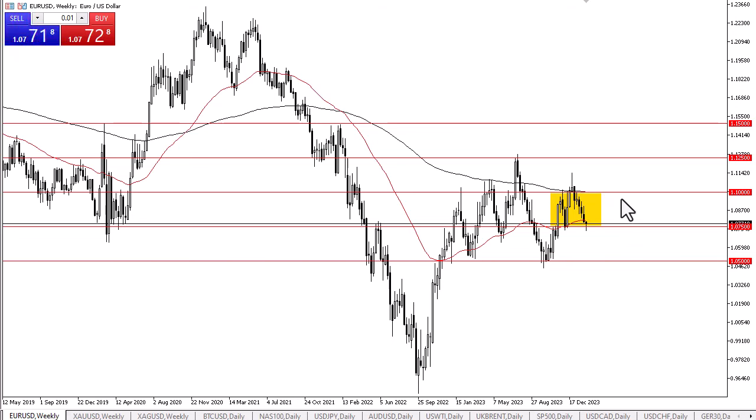On the upside, the 1.10 level being broken to the upside would open up a move to the 1.1150 level, and then eventually the 1.1250 level.